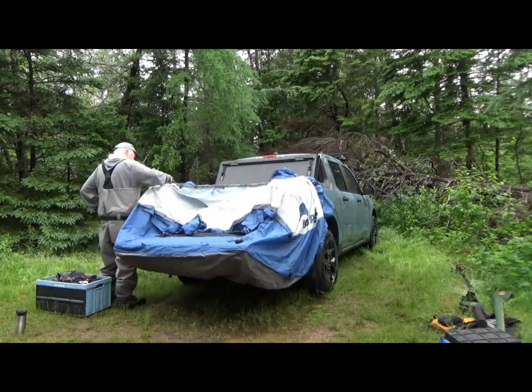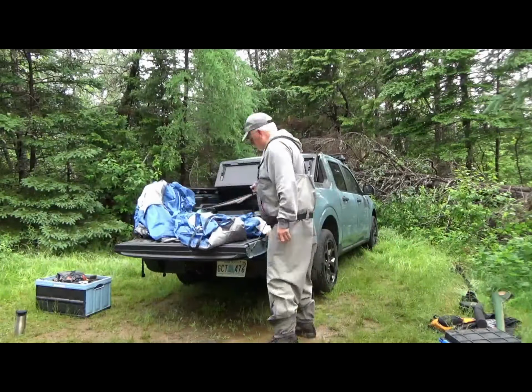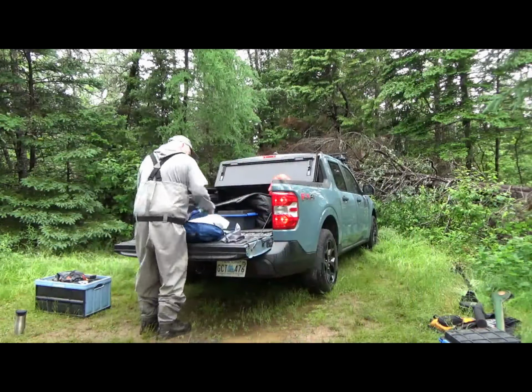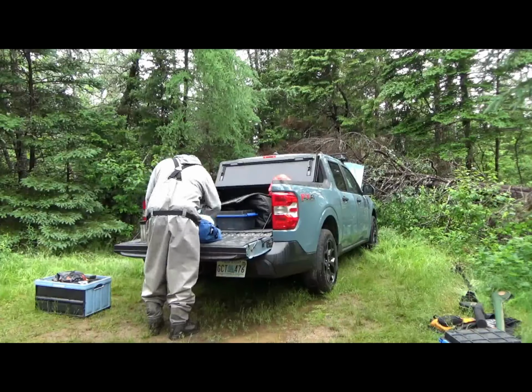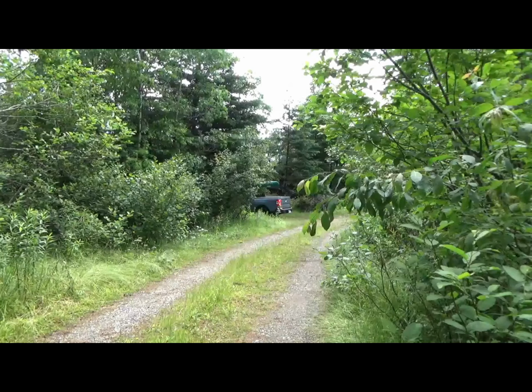I had a good night despite not catching a lot of fish. I got one in the evening and then one in the morning as well. The one in the morning I caught was a really nice looking little brookie. So I was a little disappointed in the fishing that day, but it was a great night and it was a good test for the tent. And I love my little truck. I love my little tent. I love my little canoe.